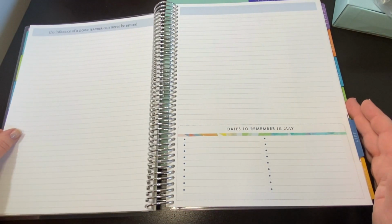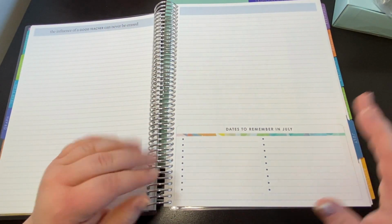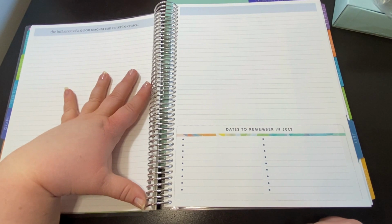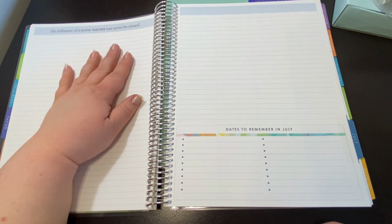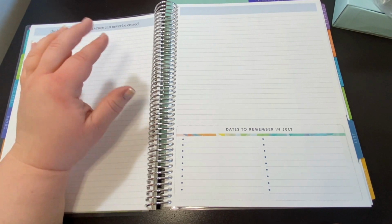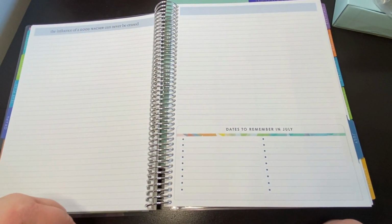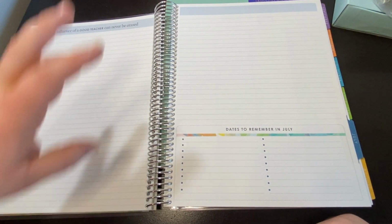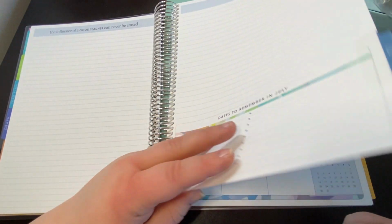And now we're in July, so we have a quote, and then you can see just the hint of color for July, and then dates to remember in July. This is where I take information down from either really important meetings or when I'm lesson planning with a group of people. I will flip to these pages because these are really big. Remember, this is 8 by 10, so this is a giant piece of paper, and I can break it down by meeting. What are we talking about? What are we working on? And then just some reminders down here.